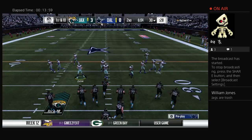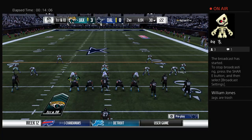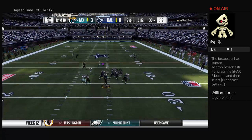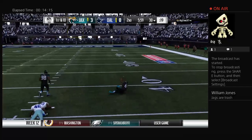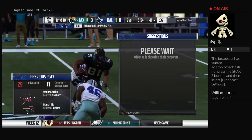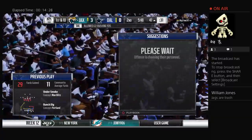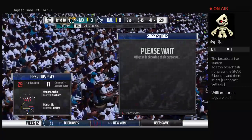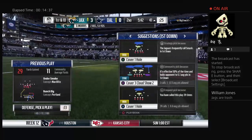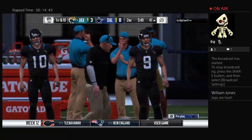So 1st and 10 now from the 30. They'll come out throwing here to start the drive. Over the middle, complete. It's Morris. And he'll have it past midfield almost to the 40 before being taken down. He got 29 yards that time. This offense finding its legs now.